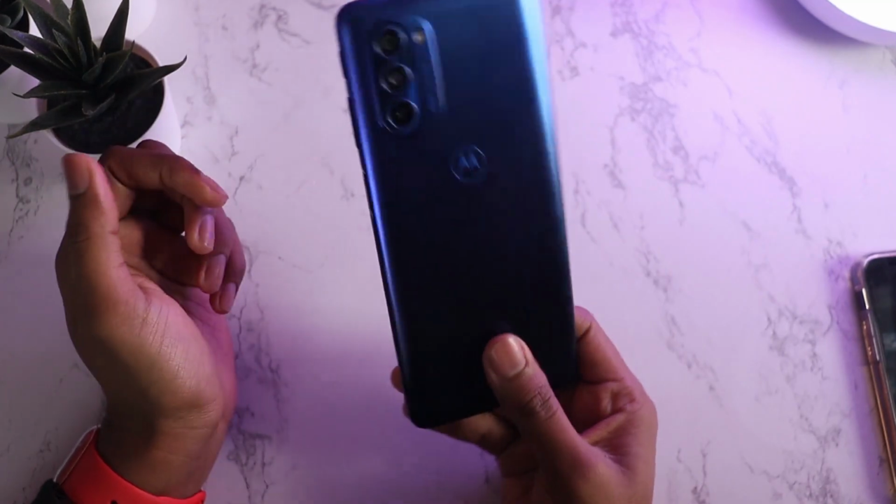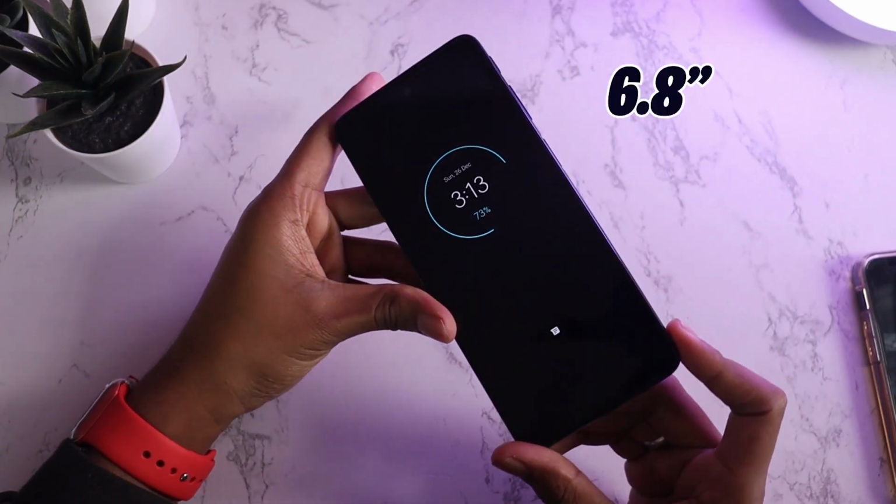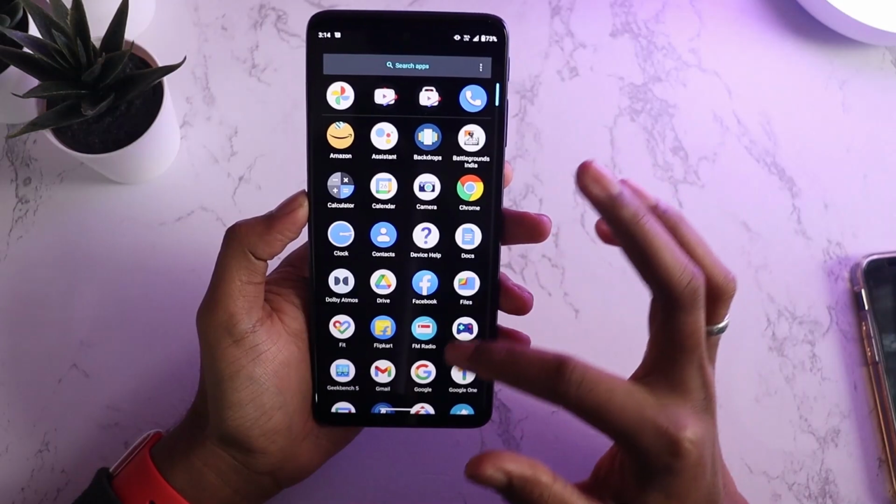Sure is heavy, and the main reason for this can either be the battery, which is 5000 mAh, but then again the sibling of this phone, which is G31, is also having the same capacity of the battery and that does not feel this heavy. And the second reason can be its form factor, which is 6.8 inches of this LCD 120Hz display. Combined with a stock Android, it gives you a really smooth experience.